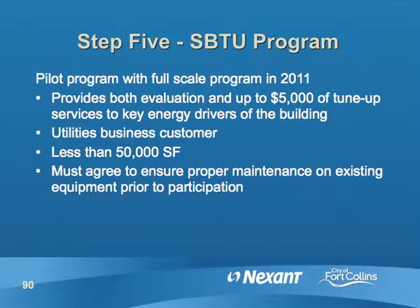So then the other program is the SBTU program, and that's basically for buildings under 50,000 square feet. And there's a pilot going on right now this fall, but the full scale isn't going to roll out until next year, 2011. And this provides both an evaluation and a tune-up of your building with a budget amount up to $5,000.